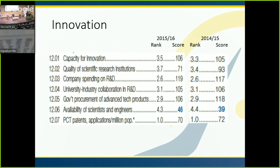We are an innovation-driven economy, and again, these are not some of the scores we want to be seeing. We need to be looking at things like university-industry collaboration, not only from the side of the university, but also the side of the industry and how we can collaborate in improving innovation there. We need to be looking at our capacity to innovate. And what does that mean? Because you see, we are moving a bit down in the ranking and the score there also.